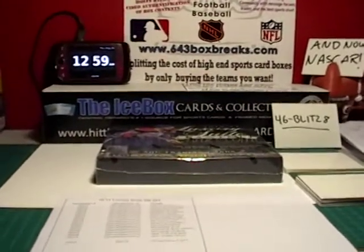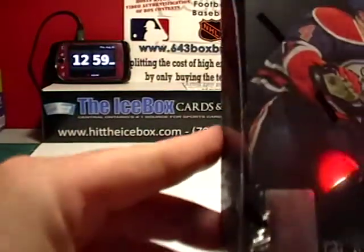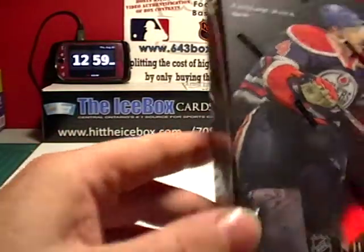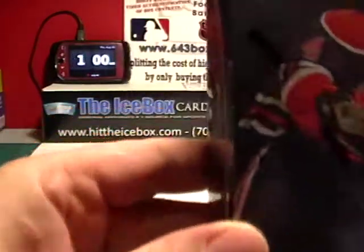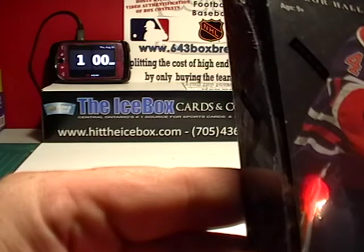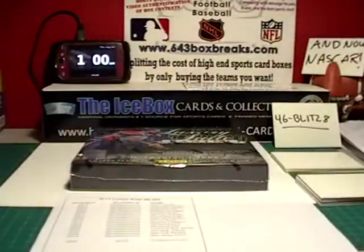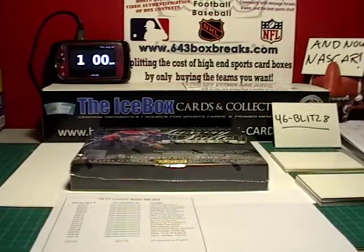That's a little better. 46 Blitz here, and we're doing 2010-11 Luxury Suite. This is box number 354 as per the listing. And you ain't seeing that on the live cam. There we go. Focus. Maybe. All right. So we're doing dual broadcast, camcorder and live broadcast. So if you see me talking to somebody or pausing over, look over my shoulder out the computer screen, that's what I'm doing. And this is a buy it now.